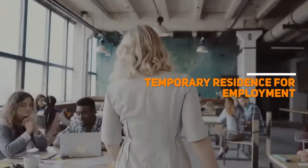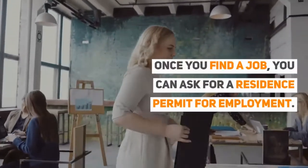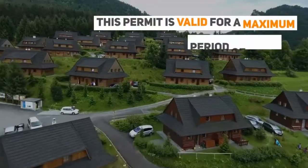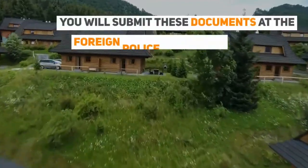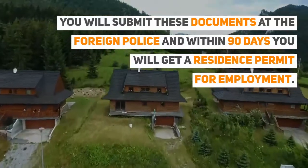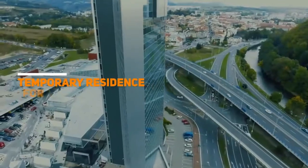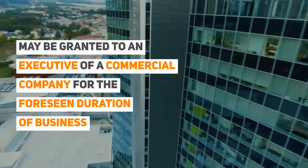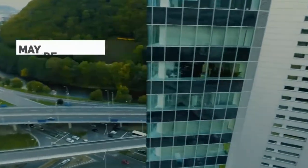Temporary residence for employment. Once you find a job, you can ask for a residence permit for employment. This permit is valid for a maximum period of 2 years. You will submit these documents at the foreign police, and within 90 days you will get a residence permit for employment. Temporary residence for business may be granted to an executive of a commercial company for the foreseen duration of business, or a maximum of 3 years, and can be renewed.